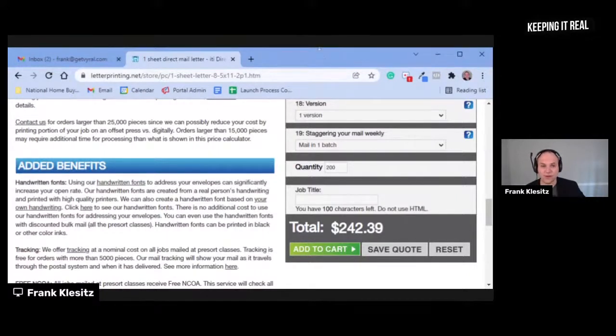$120. Or you could say, you know what? I'm not going to do all that fulfillment myself for 200 letters. I'm just going to go have a mailhouse company do it. All right. And then you click add to cart. Done. They're going to ask you to upload your mailing list, your CSV file.